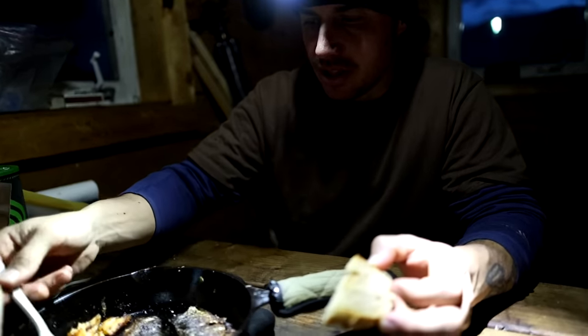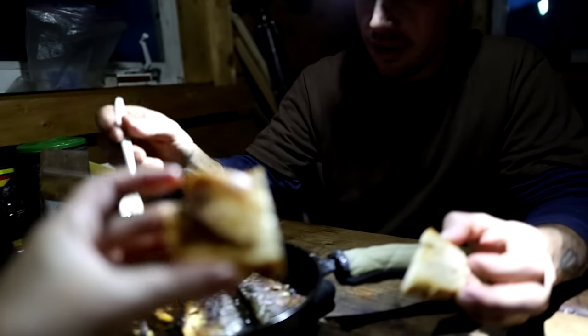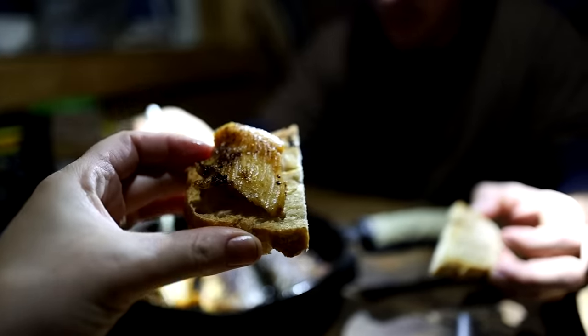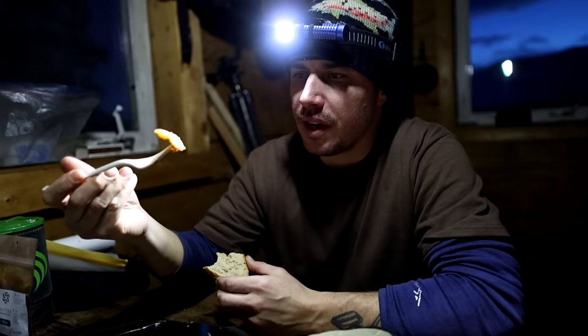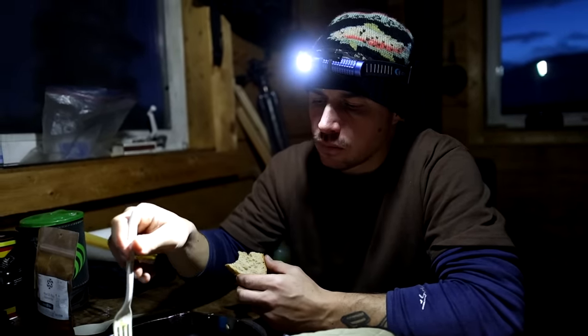Do you want this big piece? Yeah, it's sourdough. Like a fish sandwich. I really like it now, hon. Yeah, it's good. It has more of the infused barbecue flavor. I like it. Yeah, you're right. It was a little mushy before. Now it's all crisp. What could you put on this bread? Like mustard?